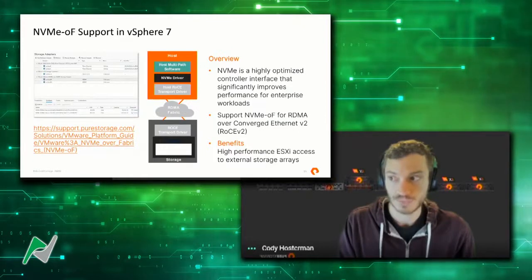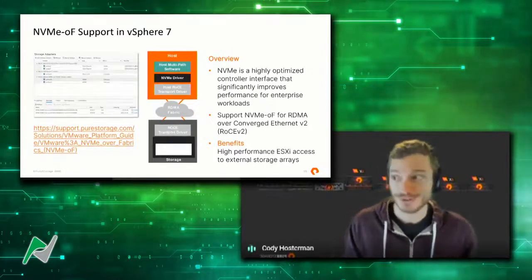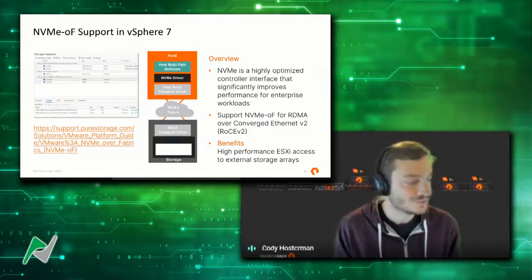stack. And one thing I should mention, I forgot to say this in the beginning, even though I was reminded right before I started, if you do have any questions, please do make sure you put it in the chat. Thank you.